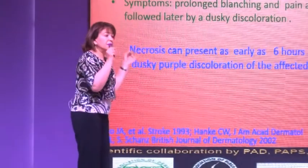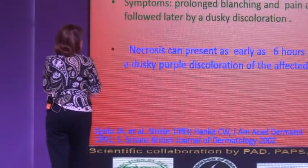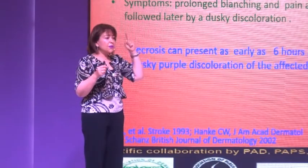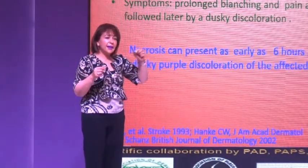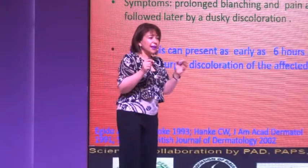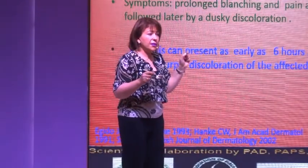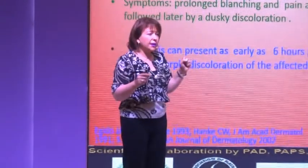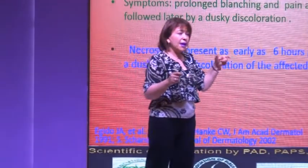Now, it is due to the interruption or obstruction or compression of the vessel by the fillers. The symptoms are immediate prolonged blanching, but before that, pain. But the minute you enter the vessel, there is no pain. The pain is before entering the vessel. And it's like an electric kind of feeling, the patient said. And then there is no pain when you enter the vessel. Now, there will be immediate whitening, and then necrosis can begin to happen as early as 6 hours.